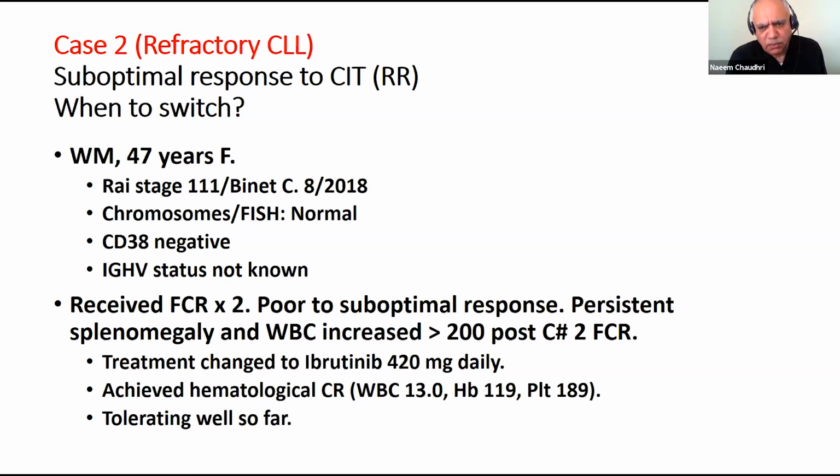Poor to suboptimal response was seen. Persistent splenomegaly was there, and the WBC actually increased up to 200 instead of responding to FCR. So I changed the treatment to ibrutinib, 420 milligrams daily. The patient did achieve hematologic response. Whether I would have gone directly to ibrutinib, I guess you can, especially in a young patient. But as Dr. Riyad's opinion was to try a combination chemotherapy, this could have gone the other way also. It was just that the patient did not respond to FCR, so I switched the patient to ibrutinib.